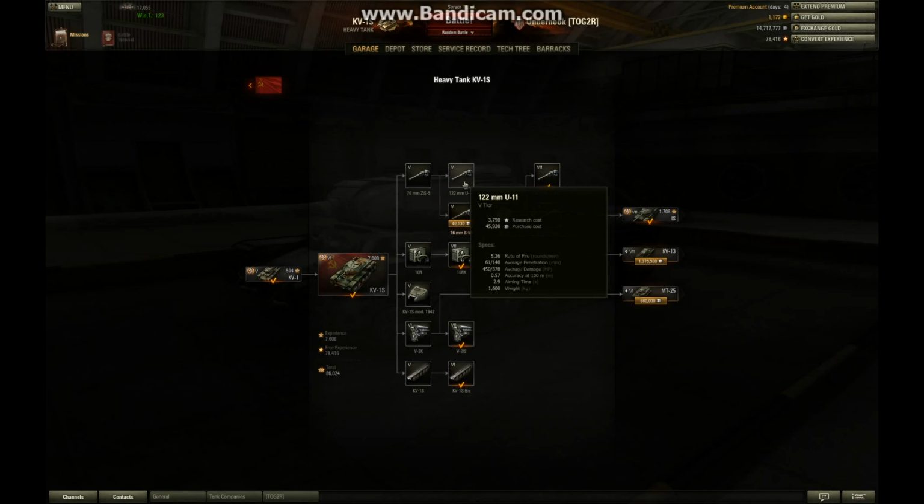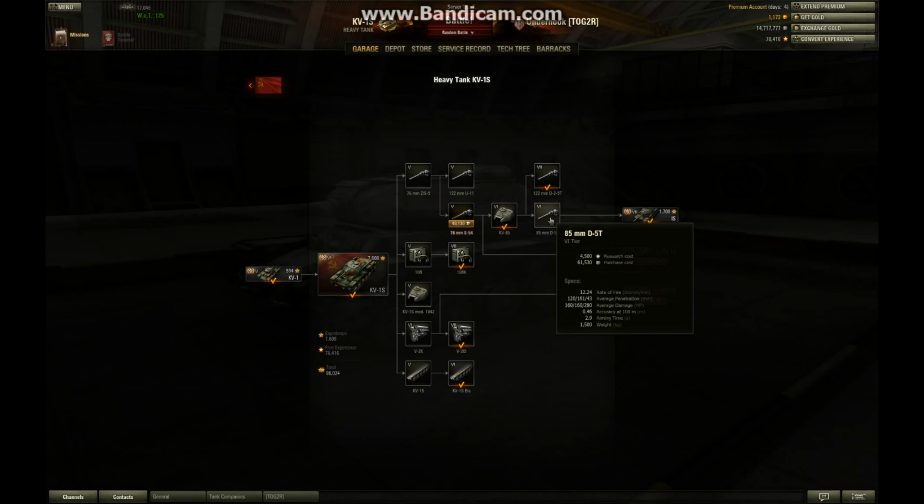It's a fair bit of work. You don't have to get that gun, although it's a derp gun. But you do have to, like, 4,300 is not too much for that, then 5,000 for that. Yeah, there's a fair bit of work, 17,000 research to get the good gun. Once you've got that gun though, the tank comes alive.